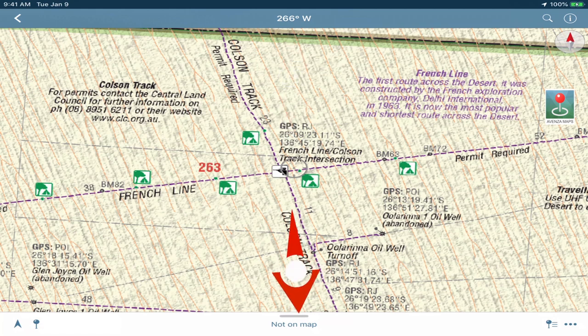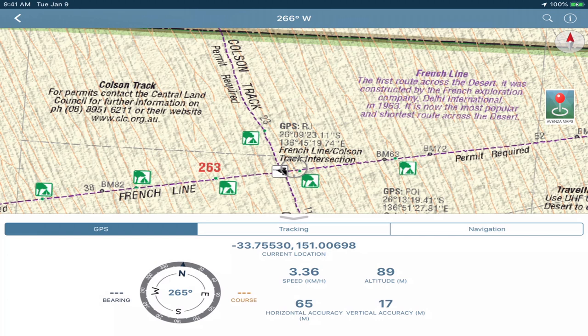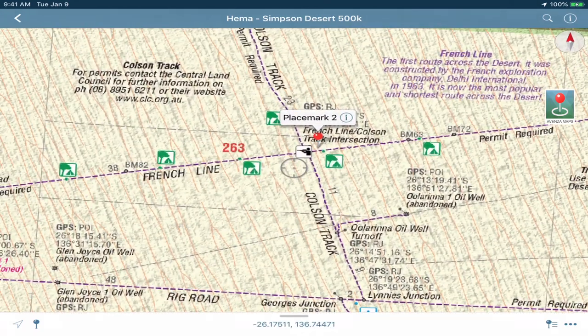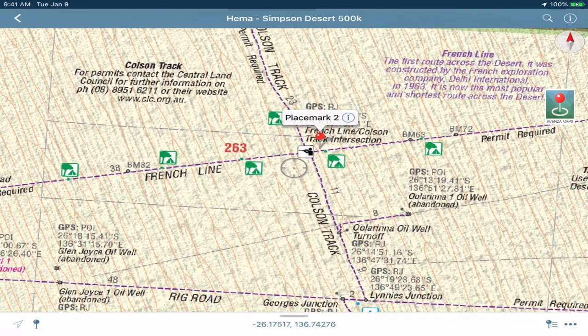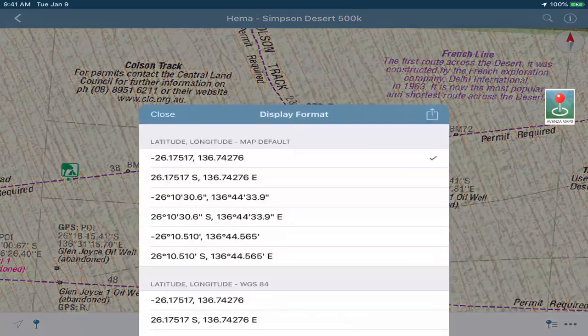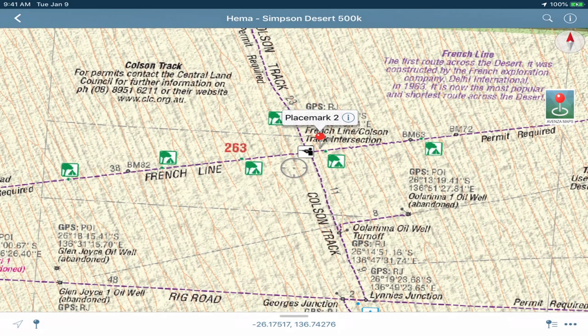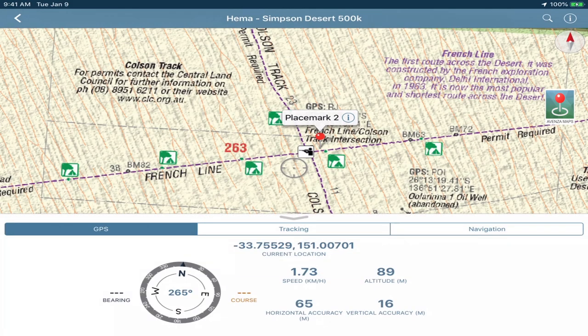What we can do here is we can slide up. And that shows us all the GPS information. So move a bit around. It shows me the coordinates here. If I click on the coordinates, I can choose between all different formats for the coordinates. If I swipe up, I get more options. I see all the GPS information, the current speed, the altitude, all the telemetry of what's going on.